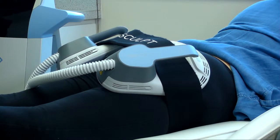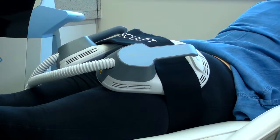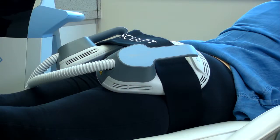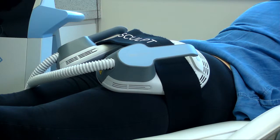Well, I have tried it myself too, which is good, and it's truly not painful at all. It just feels like contractions of your muscle, like you're working out. So it's not the labor kind of contractions, it's just, like when you work out, the tightening of the muscle is what you feel. Yeah, absolutely. I can definitely attest to that. That is what it feels like.